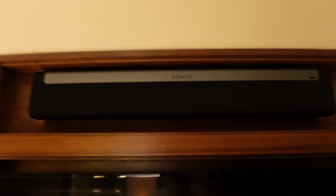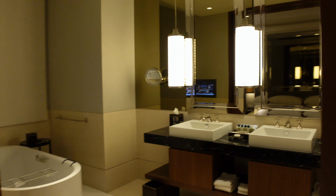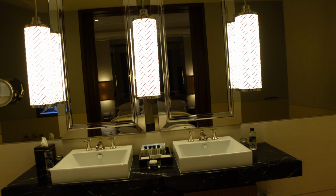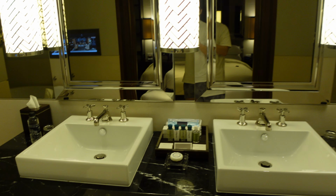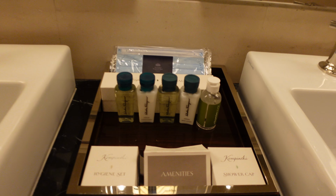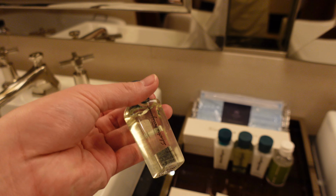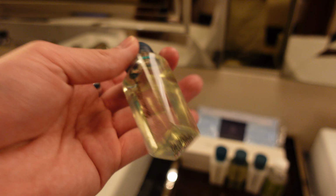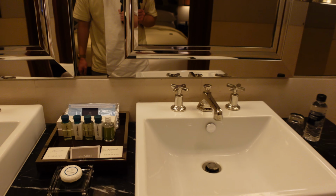Okay, let's look at the bathroom. Oh, TV with a Sonos bar. Oh, sweet. All right, bathroom. Two sinks. Nice mirror. Let's see. Oh no. Not Ferragamo Tuscan Soul. Is it? Whatever, I don't like it. Oh, it is, no. This is a Waldorf Astoria brand standard. I do not like that.